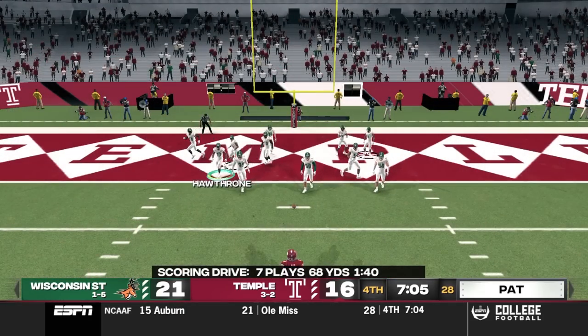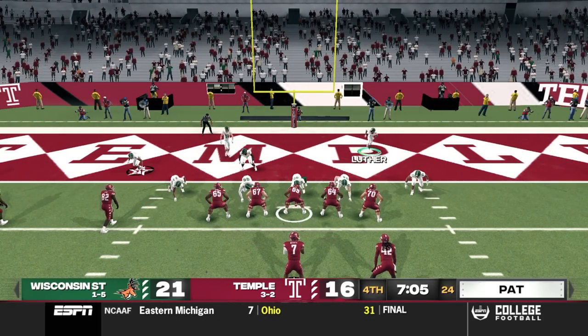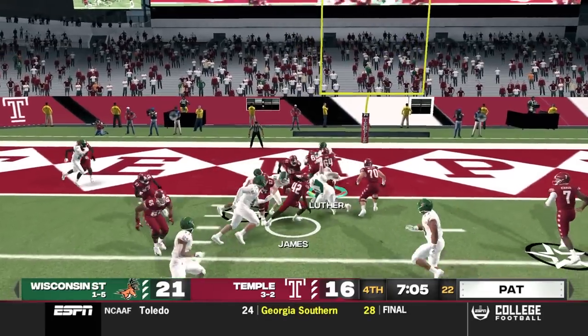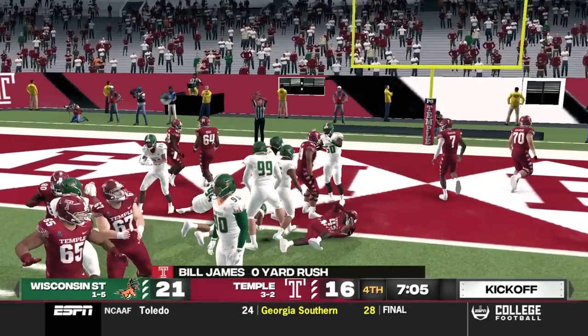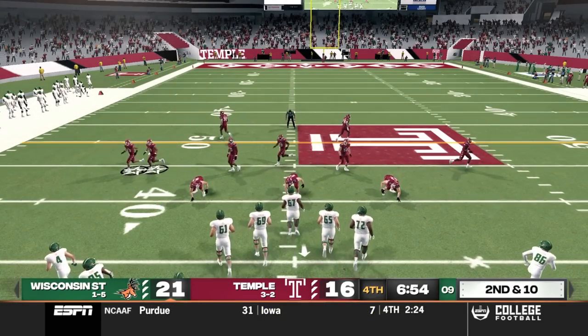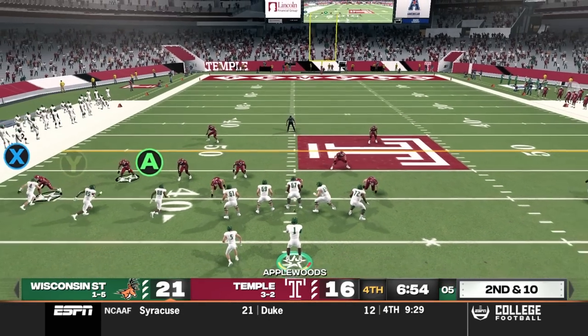Temple will actually go for 2 on this one to make it a 3-point game. We'll see if they can get in here. McNamara looks like he hands off to Bill James. James breaks the tackle and gets tackled at the 1. They're going to come up just short, so they will need to score a touchdown in order to take the lead in this one. Field goals will not do.